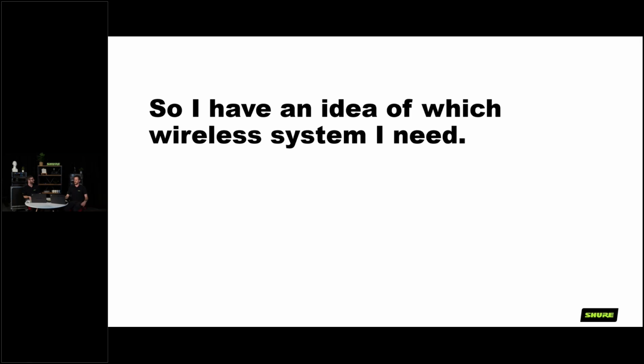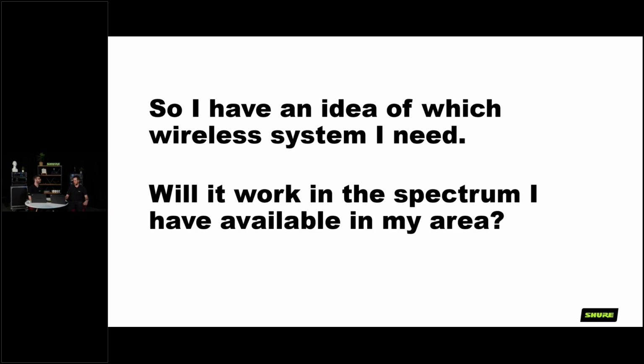So now we can think about how we want to use the mics, the type of rooms that we want to use them in, the kind of transmitter form factor. We can start doing our spec sheet comparisons and looking at product. And finally, are these going to work?